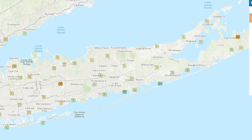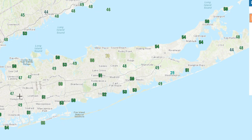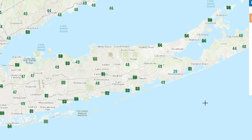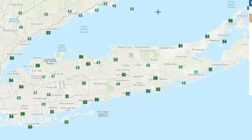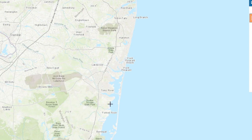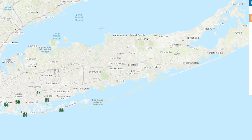Good, I didn't. I wanted to look at the minimum temperature for this morning because it was pretty chilly. Let's see what it got down to. 47 at Carle Place, 51 at Farmingdale, 48 at Islip. Look at Westhampton though, 39. So yeah, pretty chilly in Westhampton once again. Let's see if they got the radiational cooling in Toms River. Without Miller Air Park reporting, it's kind of hard to tell, but it doesn't look like they got it, not like we did.